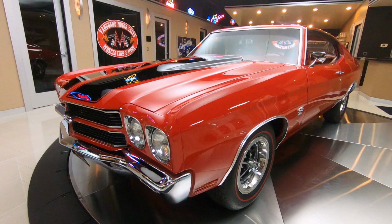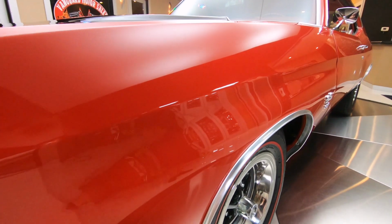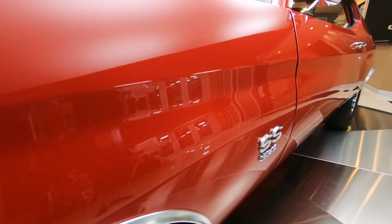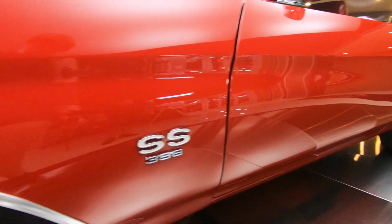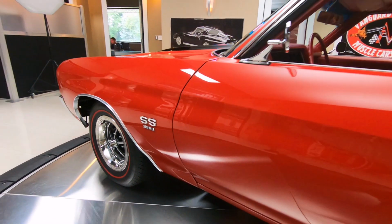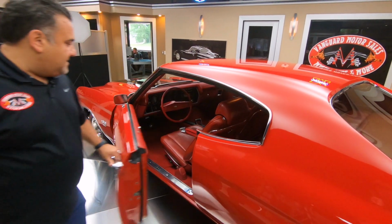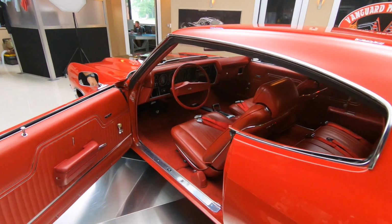Check out all the body lines down the passenger side. Beautiful. Sitting on a set of SS 396 wheels with red lines. Very nice margins all the way around. Here's my favorite part. You don't see this a lot. It's red on red. Love that.